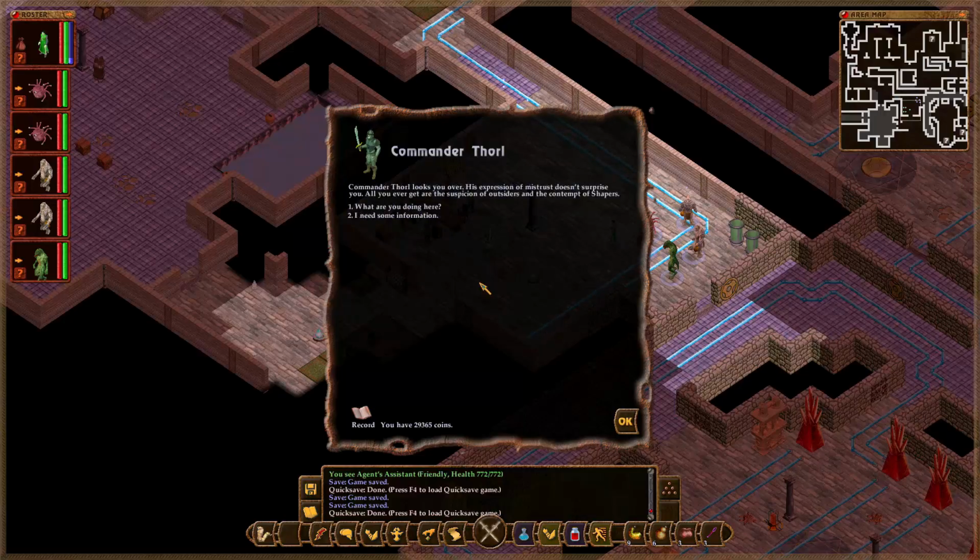His expression of mistrust doesn't surprise you. All you ever get are the suspicion of outsiders and the contempt of shapers. I need some information. He points you to the east. Our instructions are clear. All dealings with you happen through Agent Colonna.